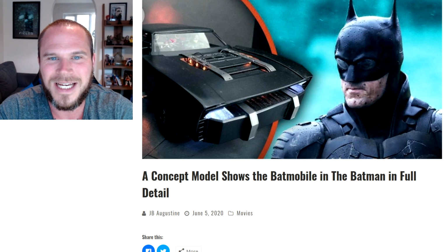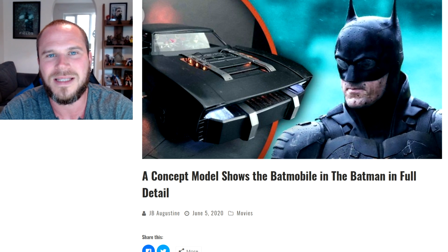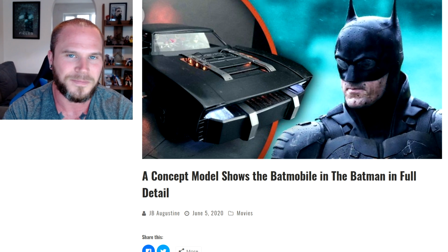But basically, we're just going to take a look at the Batmobile. I think it looks awesome. I think it looks absolutely sick. And there's a lot more to it than meets the eye, which I think a lot of people might appreciate now when we go through this. But it's not all good, and there are some bad, and we'll cover that as well.